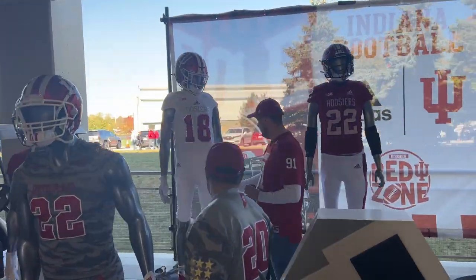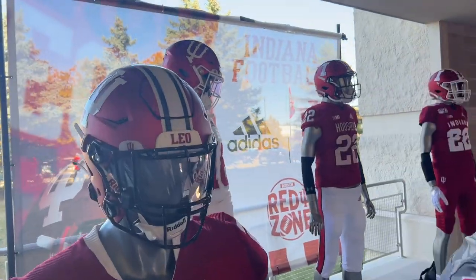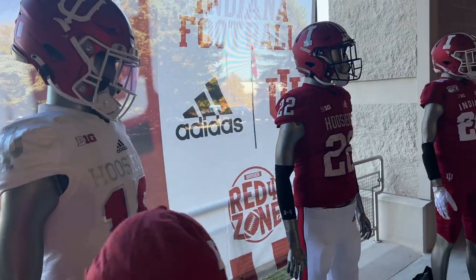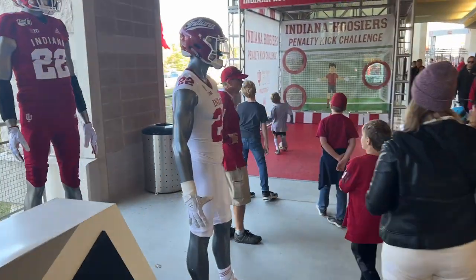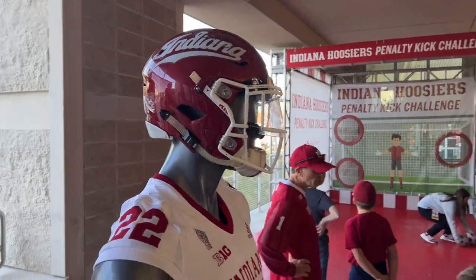It's a nice little design here. Well, looks like a little old school IU helmet right there. There's the eye. Some more famous Interlochen IU. I like this one, the script Indiana. Can't go wrong with that one.